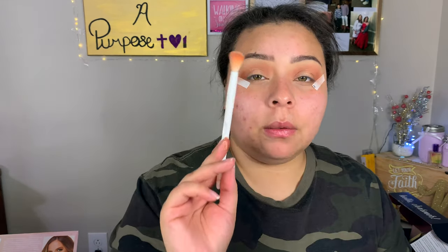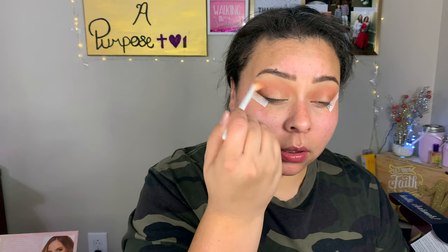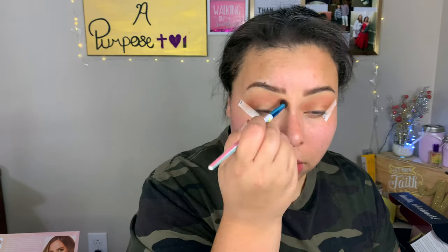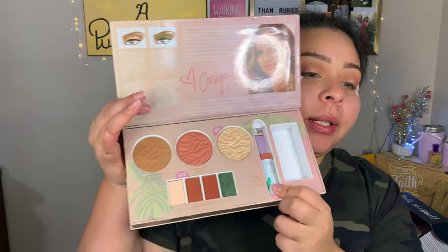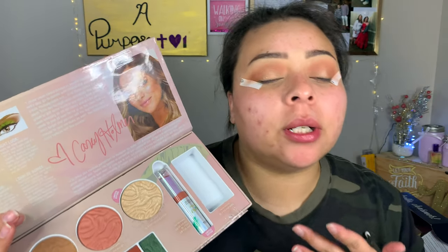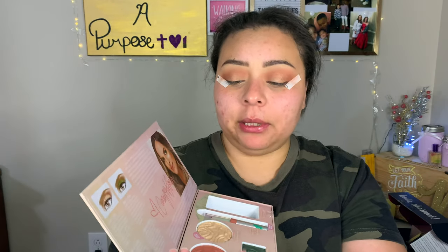Okay, I'm done with this palette. What I'm gonna do is go in with this one and just start trying to get that shimmer out of my crease. Okay, I actually did go in with this just to prime my lips and it actually feels really good on the lips. It is a little bit metallic, so this is definitely something I'd use as a chapstick, not as a lipstick or anything.